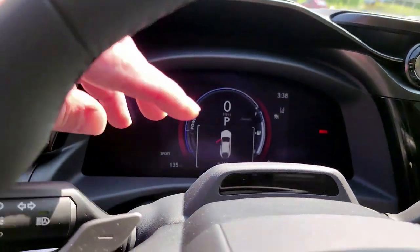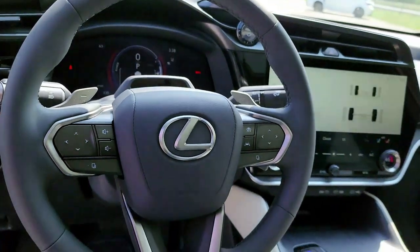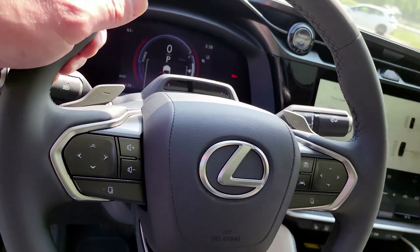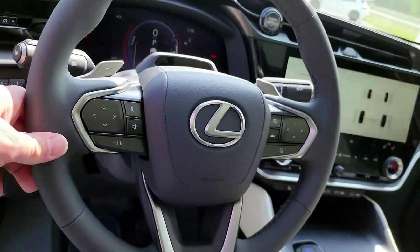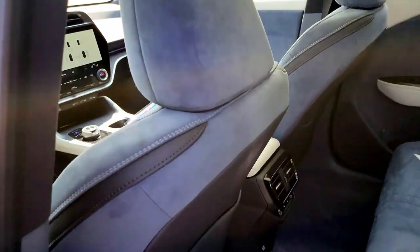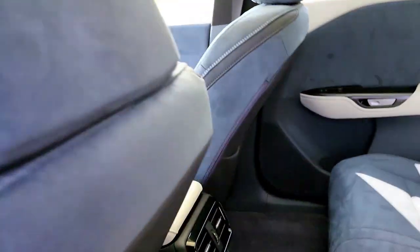And of course you've got your eye tracker. There is the steering wheel. It is a really nice soft touch steering wheel. It feels really, really good. We'll get in the back. The driver's seat is set about where I'm going to be sitting. We're going to get in the back here.